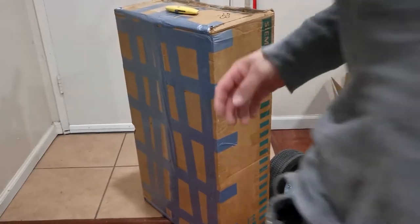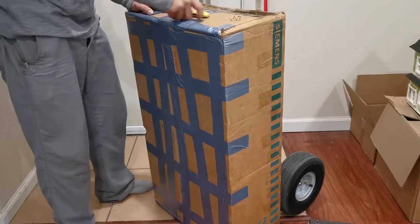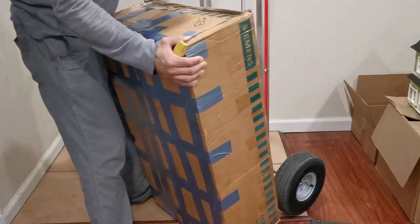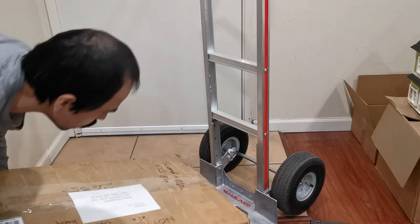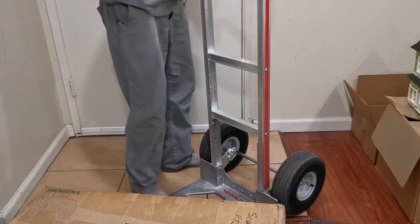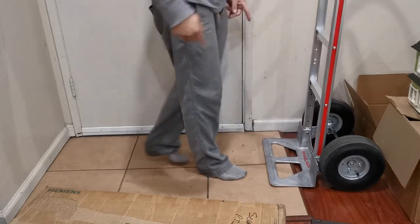All right, so I went ahead and I removed the ratcheting straps right here. So now the box is free from my dolly here. Let me go ahead and place this on the floor. Yes, this is quite heavy, quite bulky. So this is my new brand. I just received this about 2 days ago.